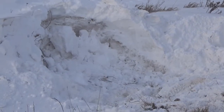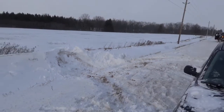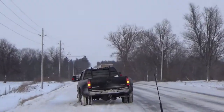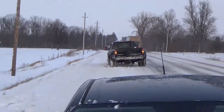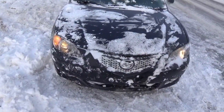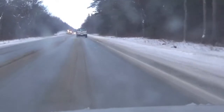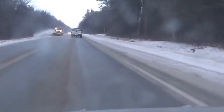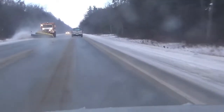Car was right in the ditch there. Big old Chevy stopped, pulled it out. Guys were from Barrie. This is just outside of Glencoe. We got her out and she's good to get home. Cheers. It was kind of hard to record the action of pulling the car out because I just had to help and make sure everything went well.